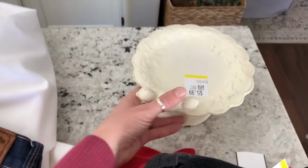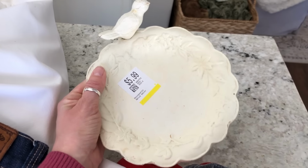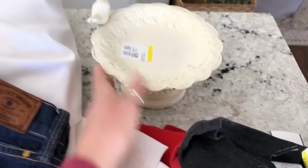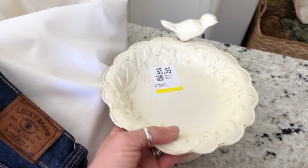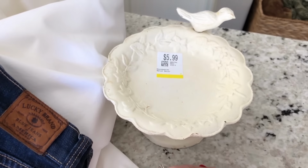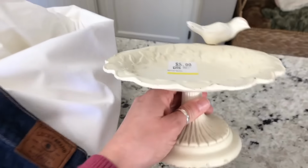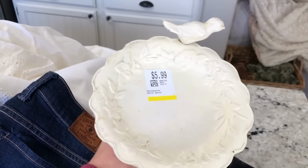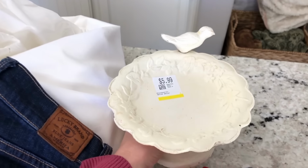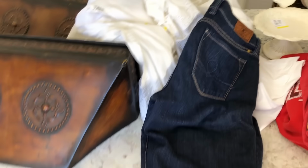Oh, I also got this, it's like a cast iron bird feeder or something. I don't know, you can use it to put maybe a candle in there, or you can put it in your garden and put bird seed in there. But I thought it was super pretty and it matched with my decor, so I got that as well. That was $5.99, 20% off of that. So that is what I got.